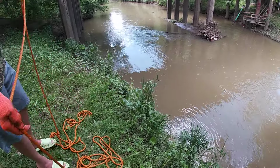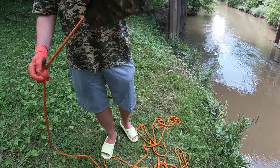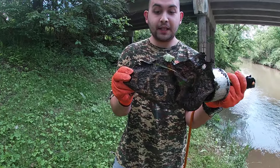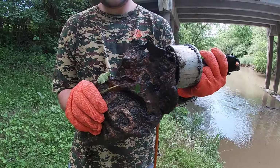Oh, big piece of scrap. Tablica. Oh, it's a license plate. Look at this. Check, check, check. That is old. Dang. Check that out.